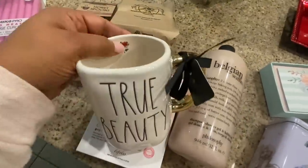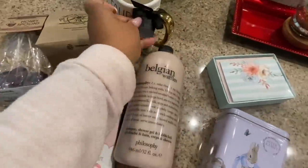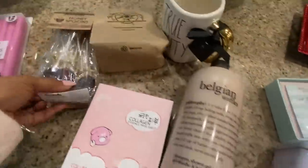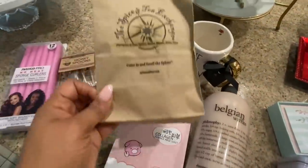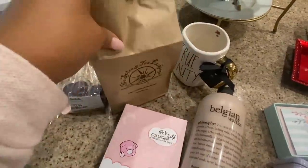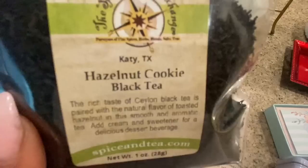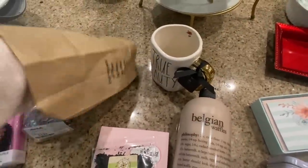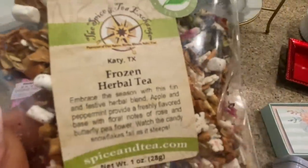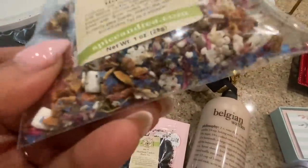I also got this really cute True Beauty cup. It's like Beauty and the Beast, Disney princess theme by Ray Dunn. And if you saw my haul, you probably already saw a few of these items. I have a separate haul video. And these honey lavender spoons that you can just stir your tea with, and then it melts and sweetens your tea. And of course, here are the two teas that I bought from the tea exchange. I got hazelnut cookie black tea, and it's really good. And the frozen themed tea as well. And in the future, I'll show you guys what this tea looks like when it's made in a cup, because it's really pretty.